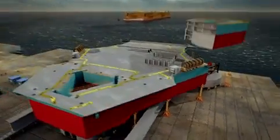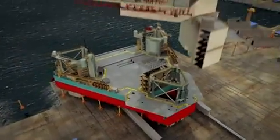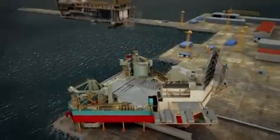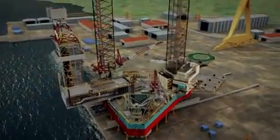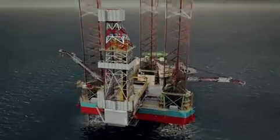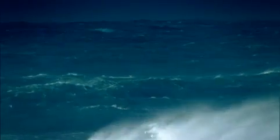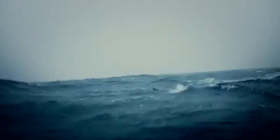Weighing 35,000 tons and costing a cool $650 million. When launched, the Invincible will be the world's biggest jack-up rig. One of 4 rigs commissioned by Danish shipping giants Maersk. She's designed to drill for oil deep beneath the North Sea.